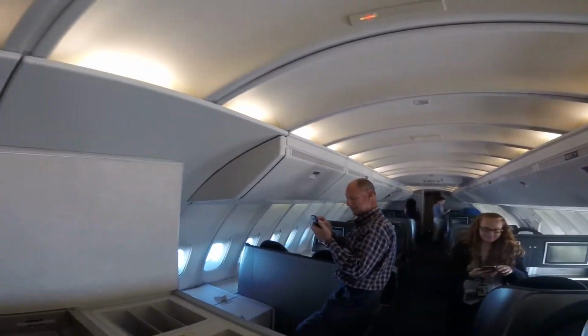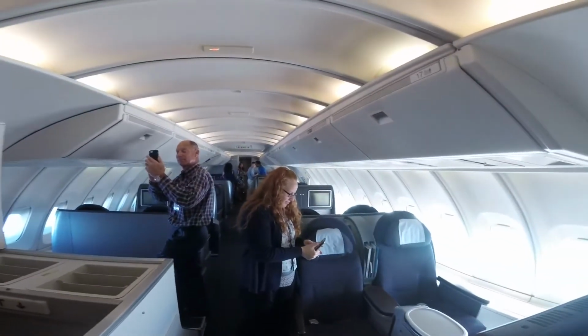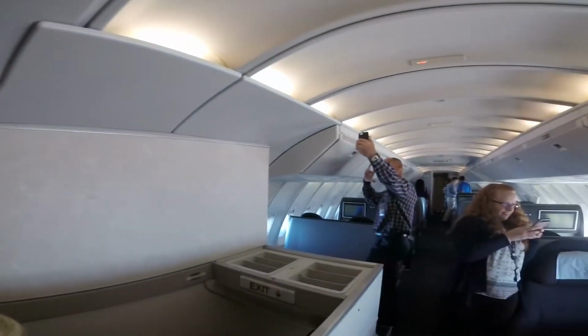This is the only United aircraft with an upper deck. So when these retire in 10 days, there will be no more climbing up to the upper deck for your flight.